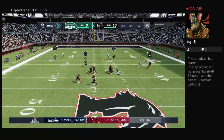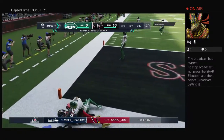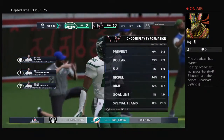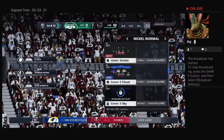On 3rd down, he'll drop to throw. He lets this one fly toward the back of the end zone. And this is going to be intercepted. Picked off with great anticipation. And a big turnover there as his guys will get the football back. 20-yard line.